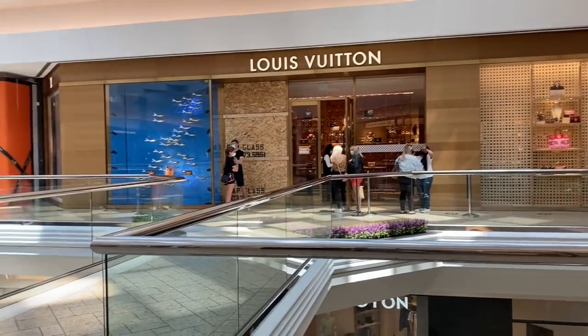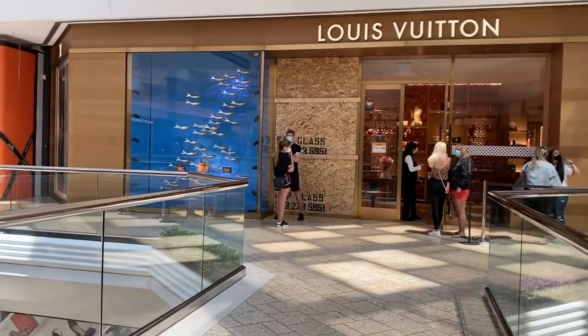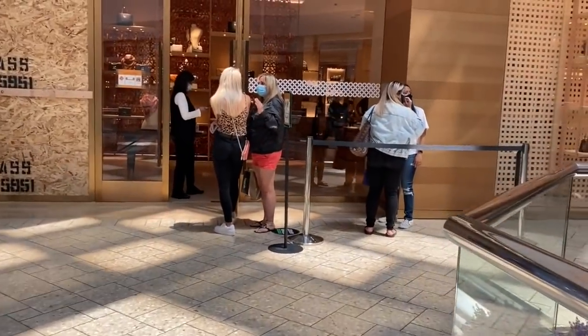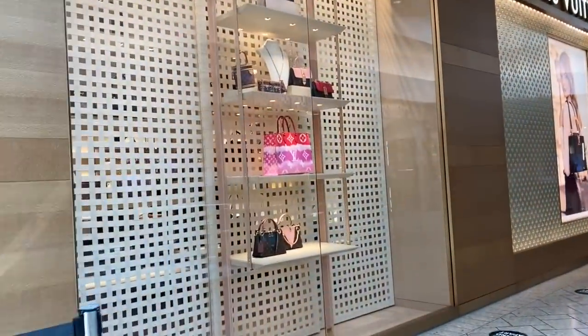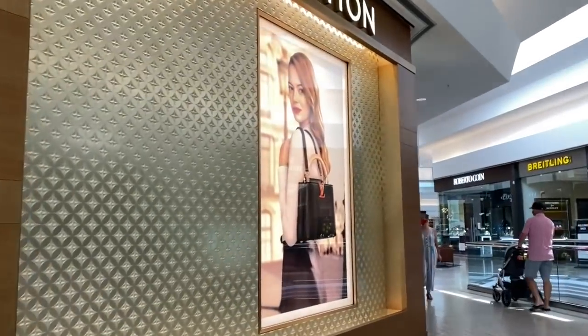The Vuitton store, it has glass on it. Did somebody break in here? Did something happen? Because it's broken in here. But yeah. I think that's Emma Stone and the Capucines bag.